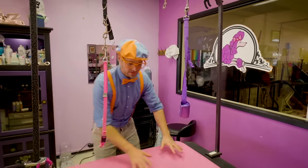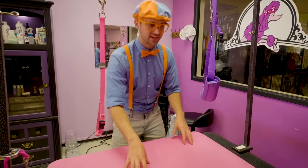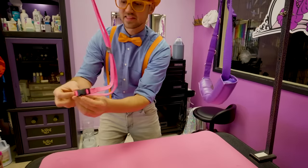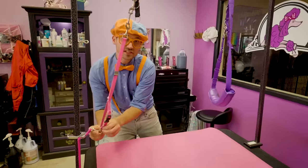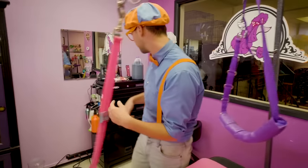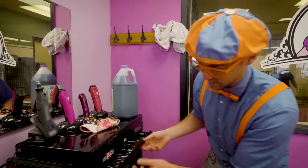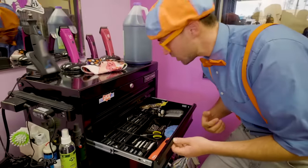Check it out! Look at this pink platform. This is what all the pooches stand on. And this is a nice purple belly strap right here. And then a neck strap. This is called a groomer's helper. So then it makes sure that the pooch doesn't fall off the table while it's getting groomed. Hey, come check this out. Whoa, see this toolbox? There's a lot of things that the groomers use inside this toolbox. Wow, that is so cool.